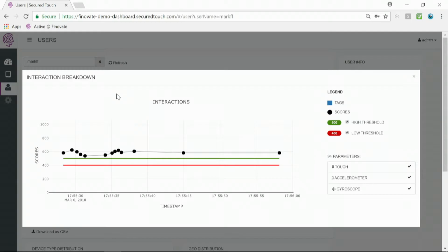In this case, we see that Mark's session was compared to a previously trained profile of his behavior. From the beginning of the session, Mark received a score above the green threshold, meaning SecureTouch identified this is indeed Mark holding the device and could have replaced the annoying call that he just received. Instead, SecureTouch could have said, okay, this is really Mark, we don't need to do the step-up authentication.